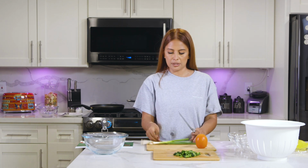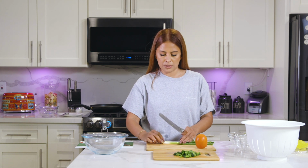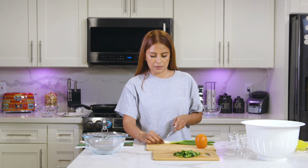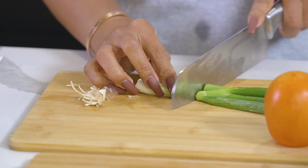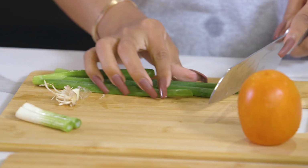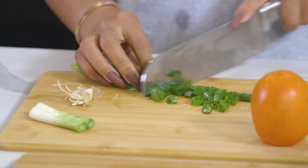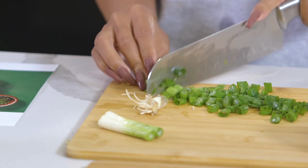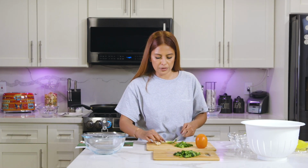I'm gonna get my tomato and I'm gonna get my scallions. So, first thing I'm gonna do is cut this off. So you wanna keep your white and lighter green together. And then I'm gonna go in and cut these together. I'm gonna leave these together and then I'm gonna go ahead and cut my lighter parts.